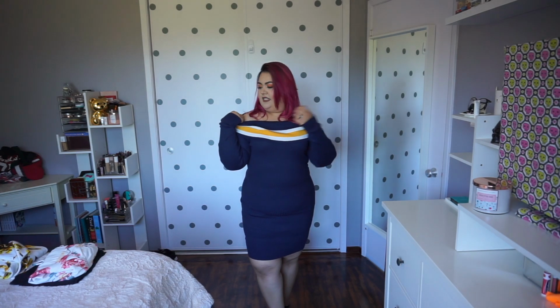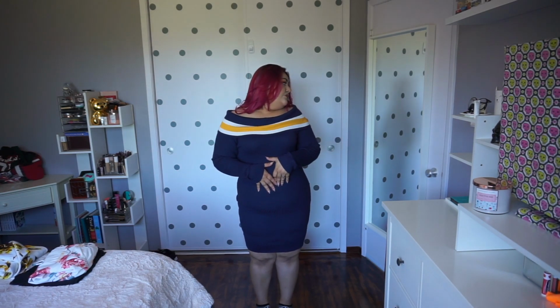I love the off-the-shoulder detail. It's coming a little high on me right now. You get the idea. It's cute. I like it. And I highly recommend this dress. It feels a bit warmer than the Jacklyn dress, and I guess technically this one is a sweater dress. It is ribbed, and you can definitely size down because I got a 2X in the Jacklyn dress, but I got an extra large in this one, and it stretches really well. So you could always size down if they don't have your regular size. Super stretchy and really cute.